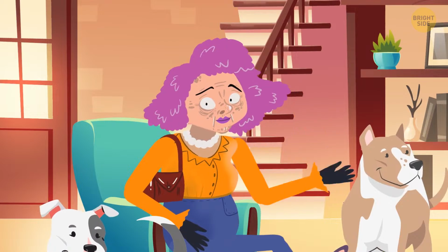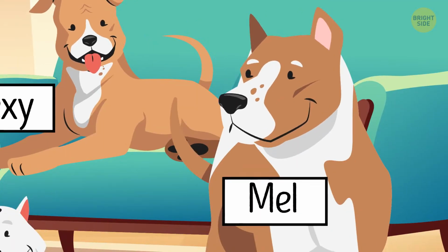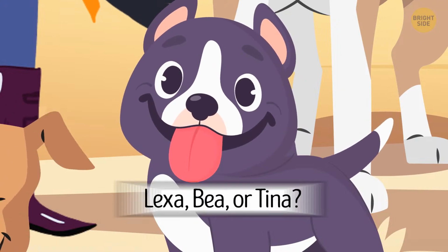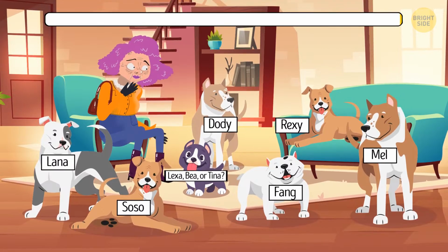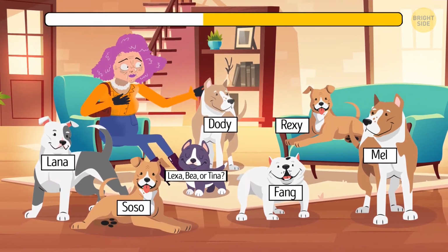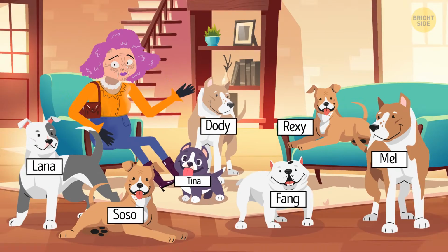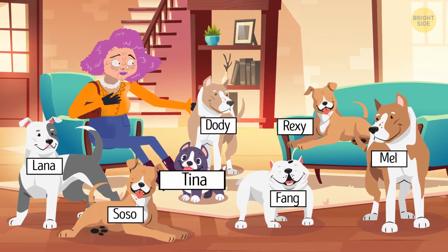Mrs. Jones has 6 dogs. Their names are Dodie, Rexy, Mel, Fang, Soso, and Lana. She just got another puppy. What do you think she will name it? Lexa, Bea or Tina? Tina. She seems to follow the scale do, re, mi, fa, sol, la. And then comes T.